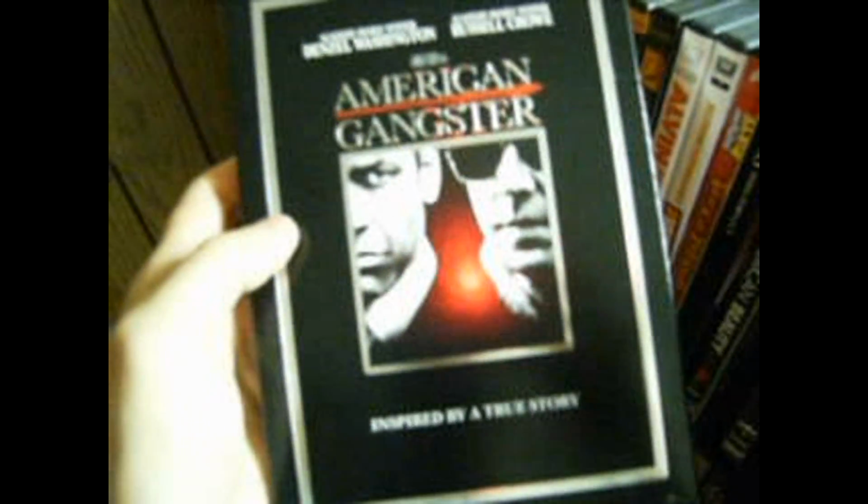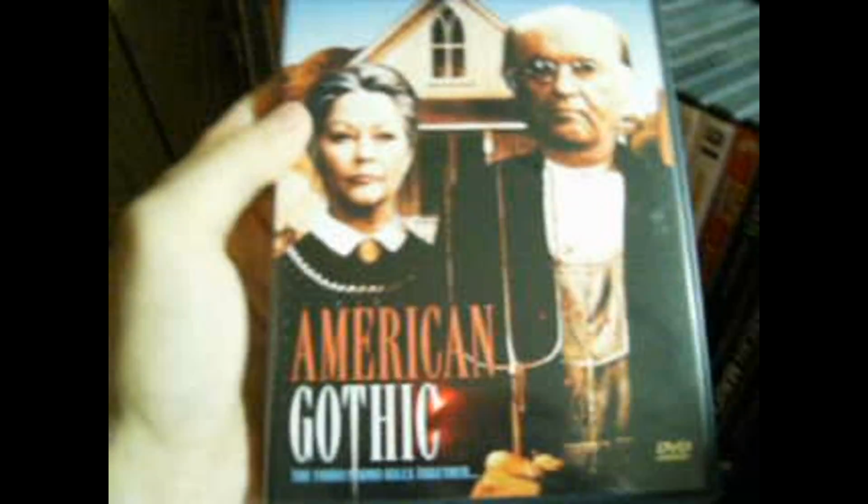Then we have American Gangster. Have not had a chance to watch this yet, but have heard good things, so don't know too much about it. And finally, for this update, American Gothic.